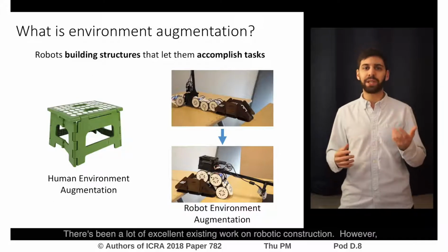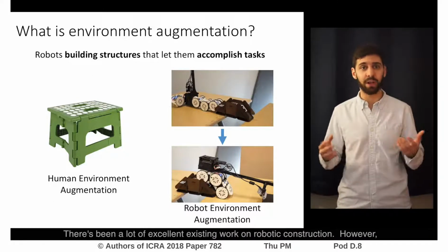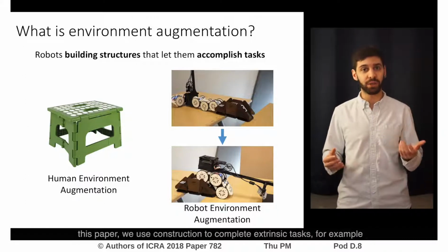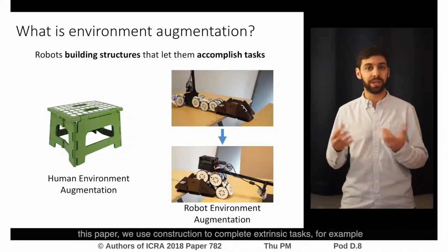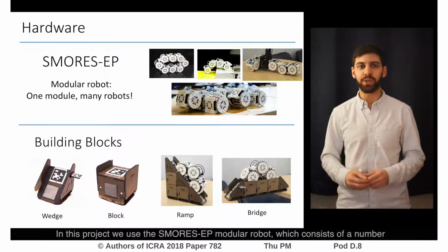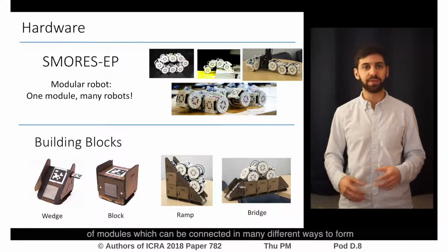There's been a lot of excellent existing work on robotic construction. However, in almost all of this work, the goal of construction is the structure itself. In this paper, we use construction to complete extrinsic tasks, for example, building a bridge across a gap to reach a goal region.